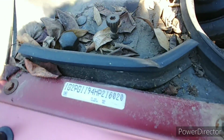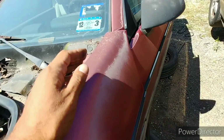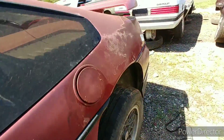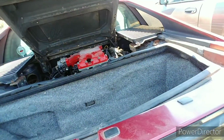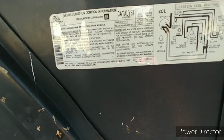This can be your VIN. That is the same VIN, right? 1194. Yeah, it's the same one. Gotta make sure, man. All right. Now, Fiero Owners Club of America. So, oh man, I went too far. 2.8 liter, '87.